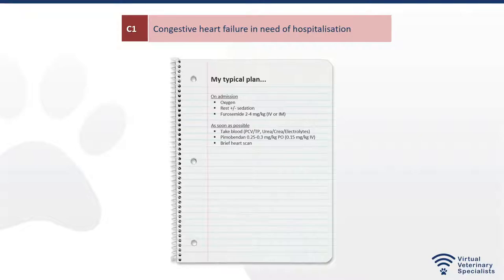We need to listen to the chest, we need to listen to the heart, feel the pulse pressure, and see what that tells us. And as soon as we can, we need a brief heart scan because we want to know what we're dealing with, confirm that we are right and this is heart failure. Sometimes it happens that you give furosemide to a case and then realize, actually, this patient was not in heart failure. Is that a mistake? Well, not really, not necessarily. If you don't have an option, because stressing that patient for a heart scan, even a standing one, is going to kill the patient, then furosemide.